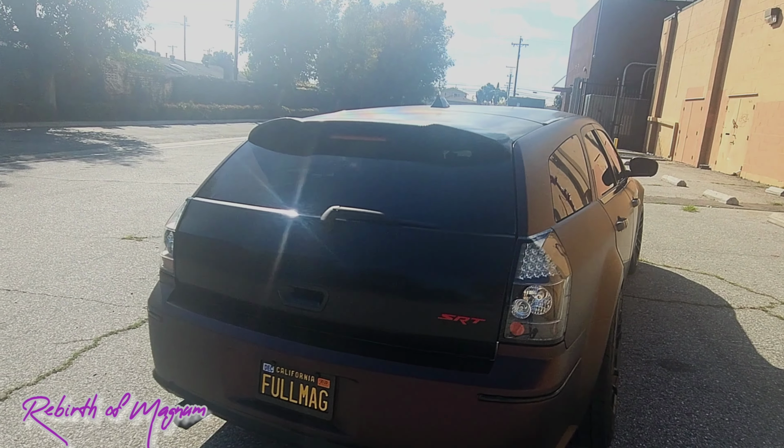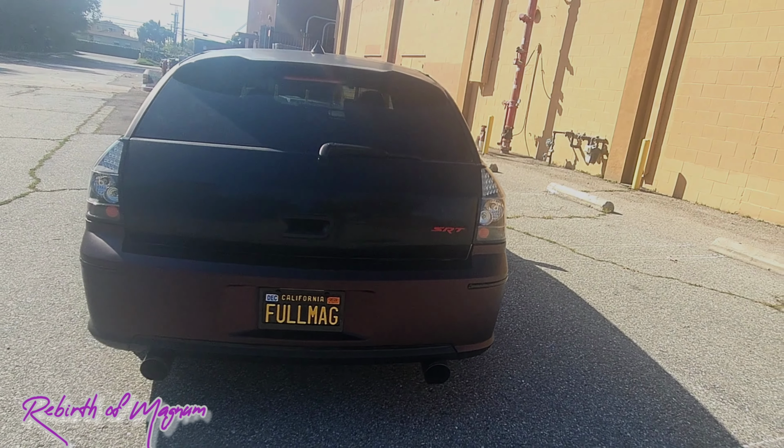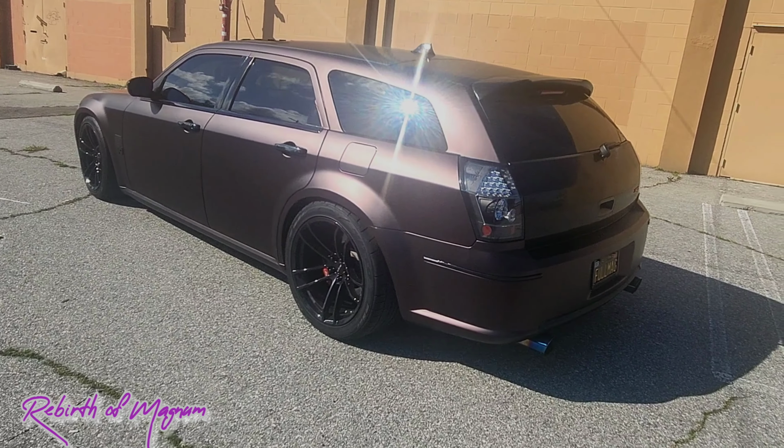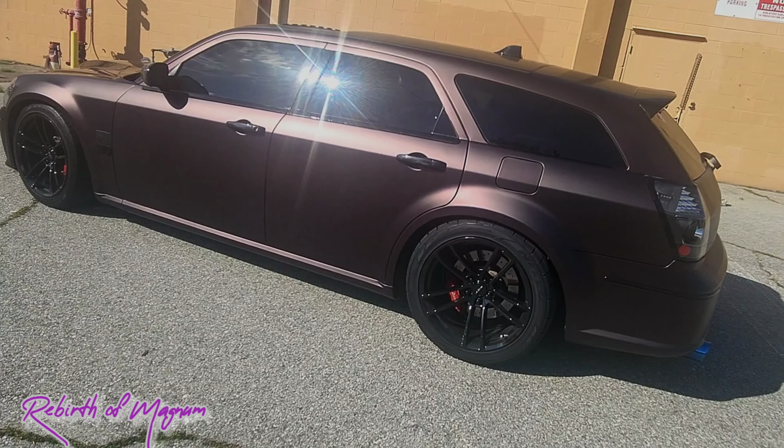Did all that, did some badging upgrades. We were SRT8 at first, now it's just SRT, because that happened a while back. But anyway, kept it moving. Then we realized it was time to really set the car off, bring it up into the 21st century.